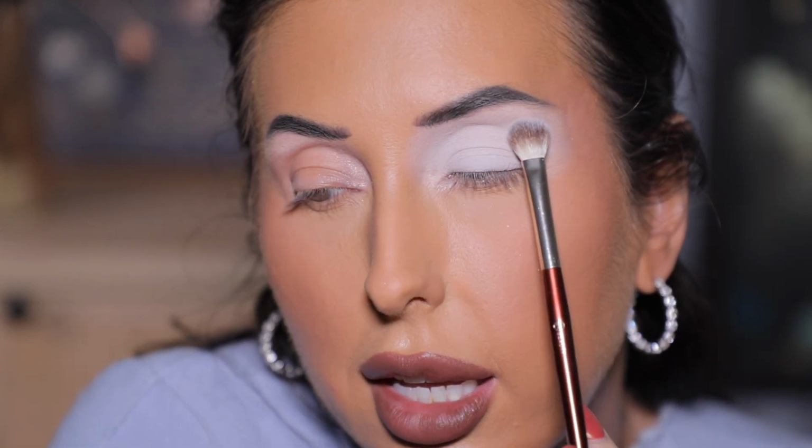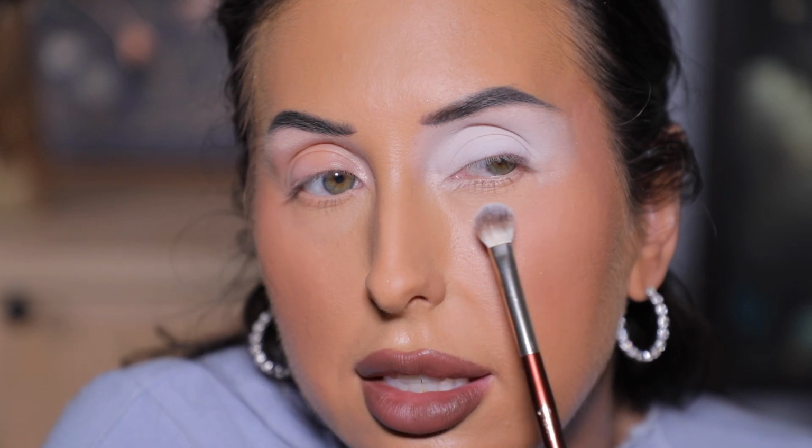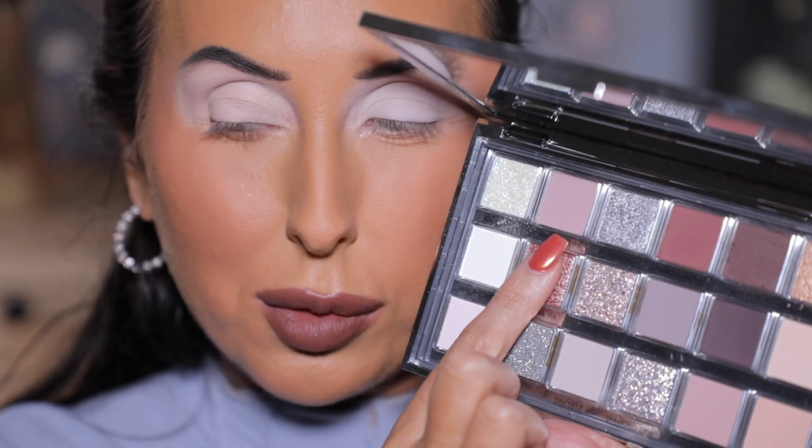Okay. I like the name Avalanche. I think that was really cute and creative. Sometimes you just read names of different things and you're like, the brand, they got it spot on with this one. I like a white shadow, especially if you want to do some brightness on the inner corner or right in here to open up your eyes. Can be super pretty. I'm really looking forward to trying this shade.